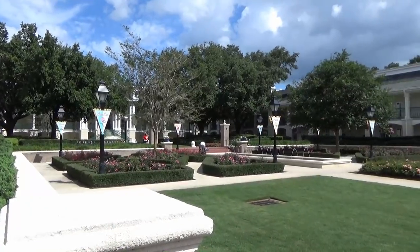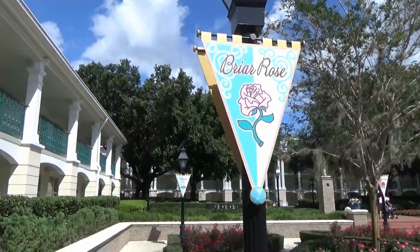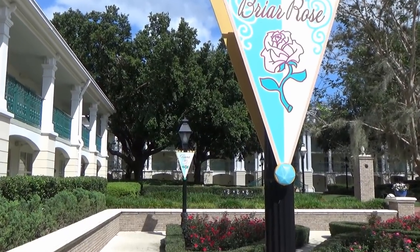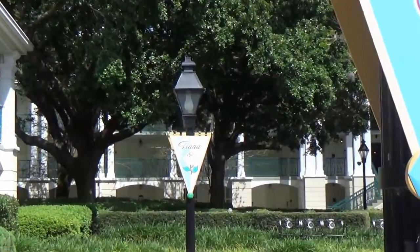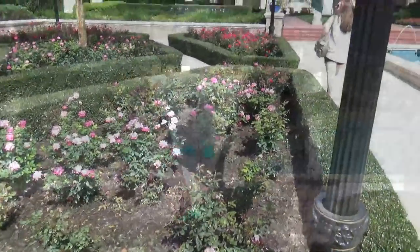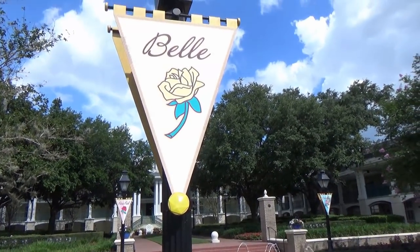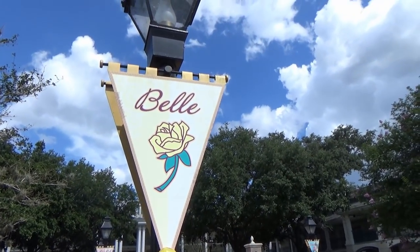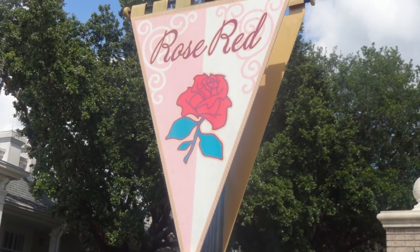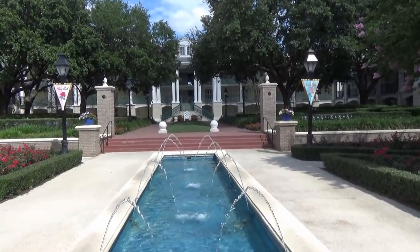Magnolia Bend also features the Royal Rooms, which are themed after Disney princesses. The grounds outside the royal rooms feature several rose gardens, each dedicated to a different princess. If you're wondering who Rose Red is, she's actually Snow White's sister.